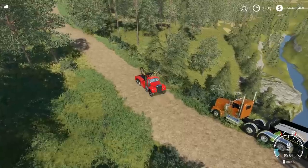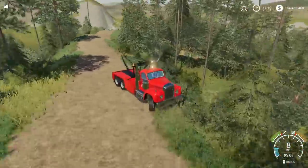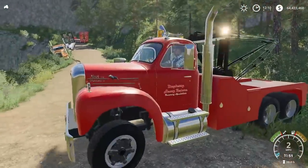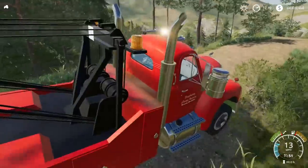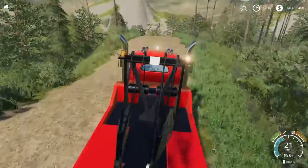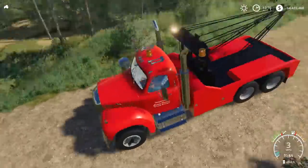Okay, so it looks like there's a pathway. See this sandy pathway on the top of my screen? That's where we need to go. That'll work good. Okay, back this baby up. It's got the backup beepers. I like that. But this is an old truck, and so maybe it's like a really heavy truck. I don't know though. And I didn't test this. I've never used this truck before. Who knows if this is gonna work or not?